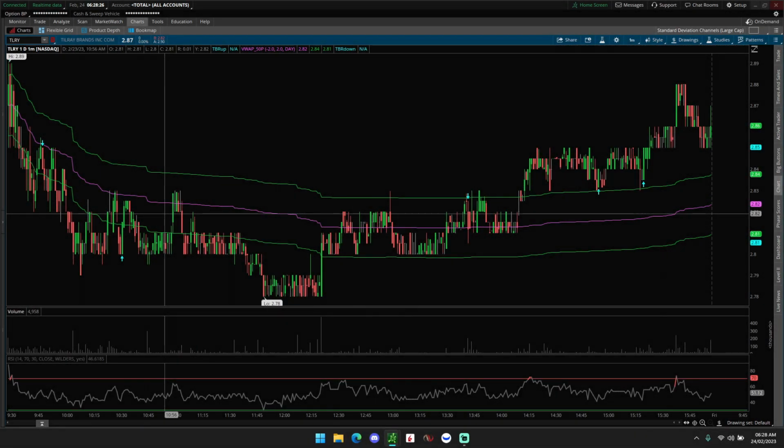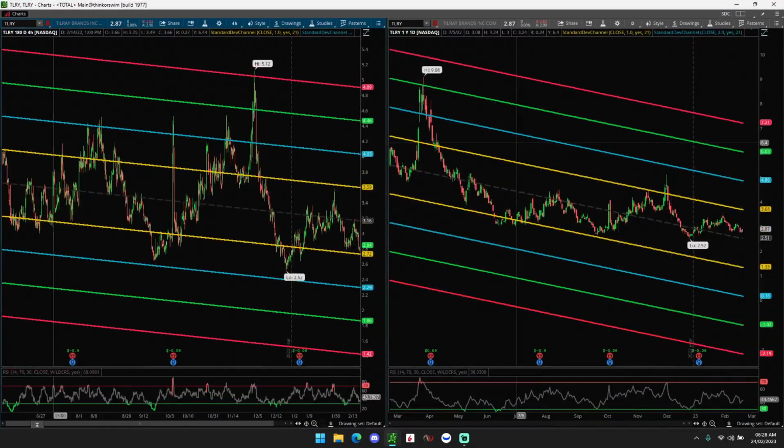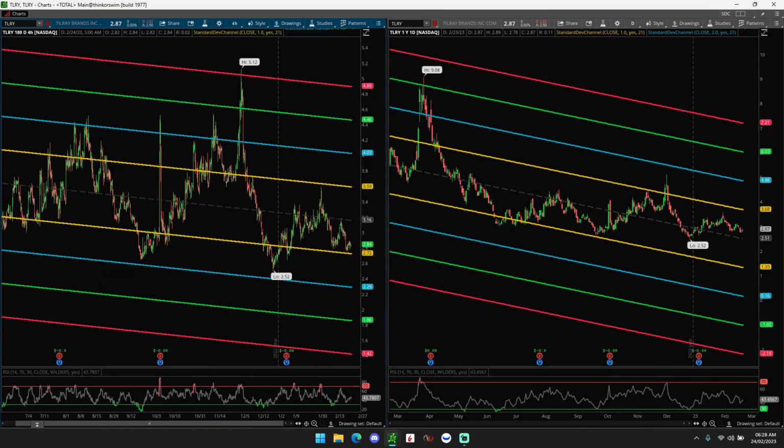In this one we are going to be doing some in-depth stock analysis, technical analysis over on Tilray, ticker TLRY. So to get straight into it, what are the key levels that I'm paying attention to? And as always, when we're doing technical analysis, I'm paying attention to the standard deviation charts. On the left we have a 6 month, on the right we have the 1 year.